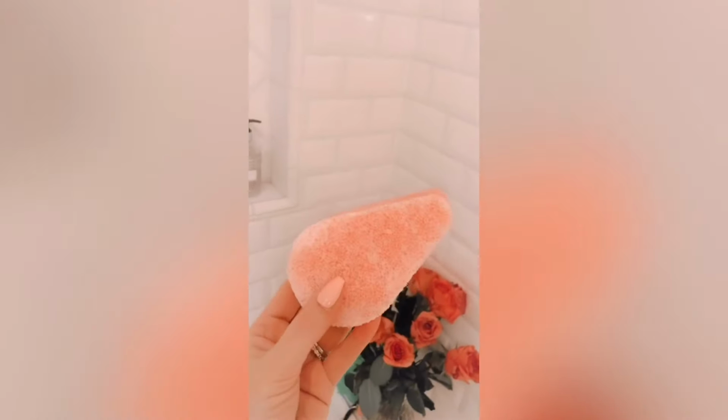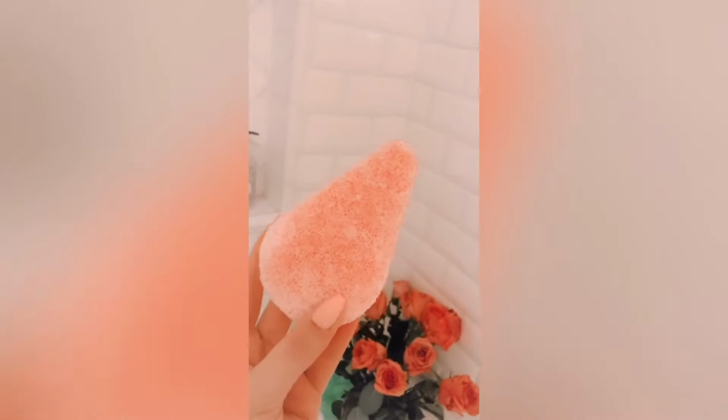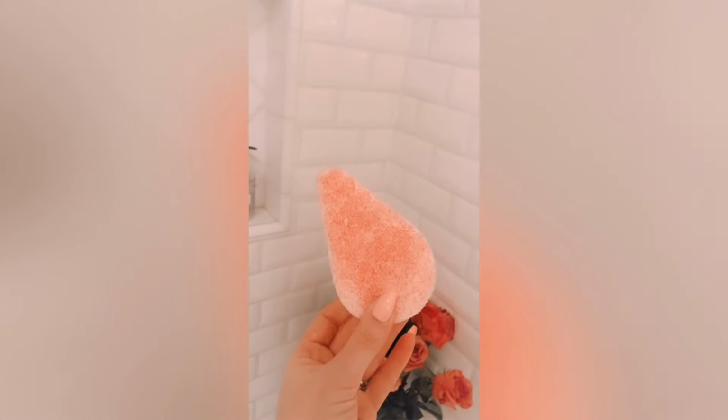It leaves your skin just feeling absolutely amazing, and it is infused with shea butter and vitamin E, and it is beyond amazing. It also does help to prevent cellulite. It has caffeine in it. I just know that it makes my skin feel so amazing. I just can't even believe it. I can't live without this.